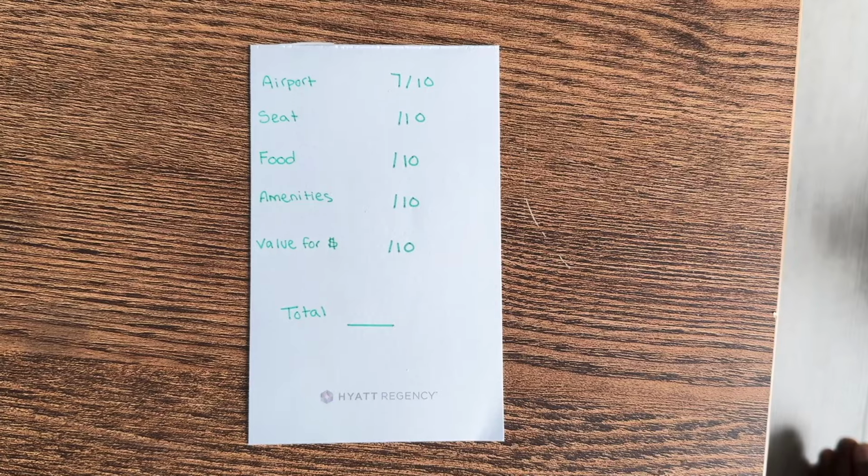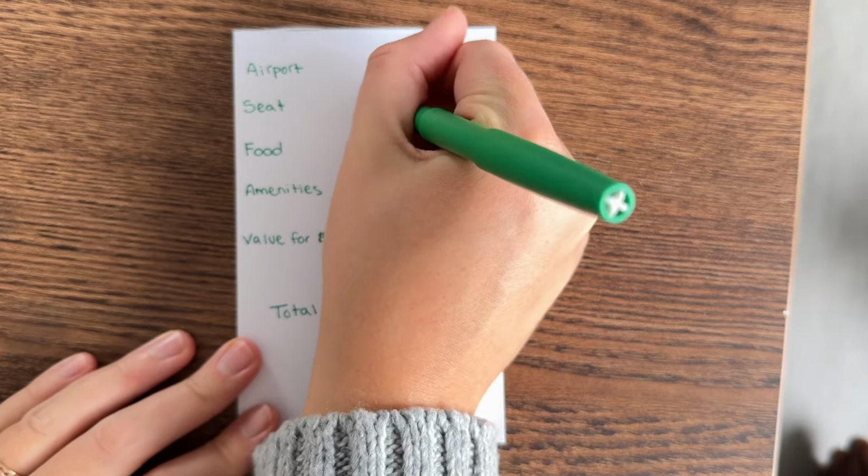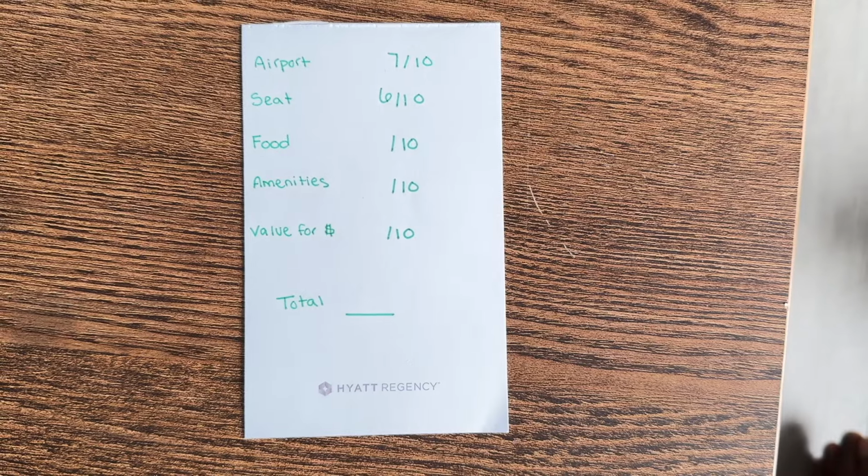It was also the pocket. I reached in there once. Yeah, you could feel the crumbs in there. So for cleanliness in the seat, I think 6 is probably fair. The seats didn't recline any. Fit your stuff in the cubbies up there. It was okay. Well, 6.